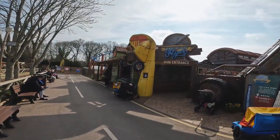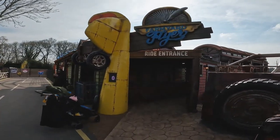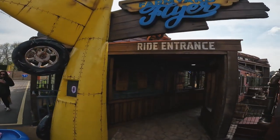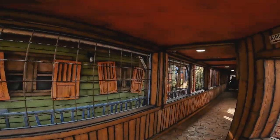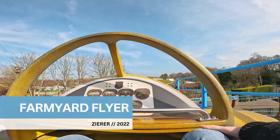Now on that ride, you may have noticed the little blue coaster behind me, which is Farmyard Flyer. And this actually opened a year after Tornado Springs opened itself. I've not actually ridden this before, so let's go and give this one a go. It is only a little family coaster.